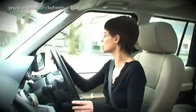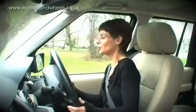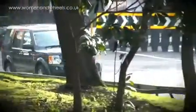Land Rover made a car that could go off-road, and that is what gives it the most amazing on-road abilities as well, because of the off-road abilities of the wheels to go in different directions to cope with the terrain. Because of all that, the amazing suspension, you get this really super smooth, fantastic ride in town.